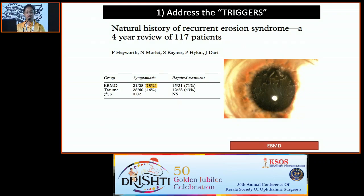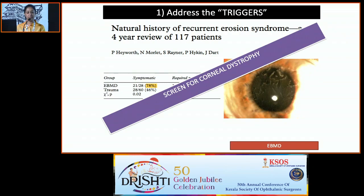In a patient coming with frequent recurrences, one must always screen for a corneal dystrophy, as illustrated by this study, where patients with epithelial basement membrane dystrophy present with more frequent recurrences and are more symptomatic. So always look for those fine lines in the cornea and subepithelial dots. This would indicate a corneal dystrophy, and by picking this up, you would be more prepared to see this patient more often in your OPD.